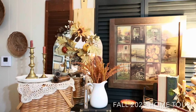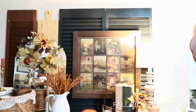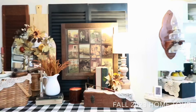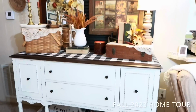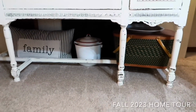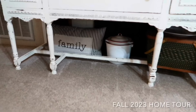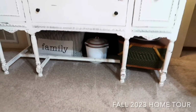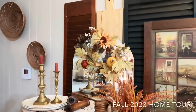I have some old shutter doors that I kind of layer things with just because it kind of helps fill in this pretty big wall that you see over here behind the buffet. And then I have some pieces just here underneath, a little basket, and just some decor that I really love but didn't want to put in storage, so I just kind of have it tucked down there for now. So yeah, I'll just kind of show you all this decor up close really quickly.